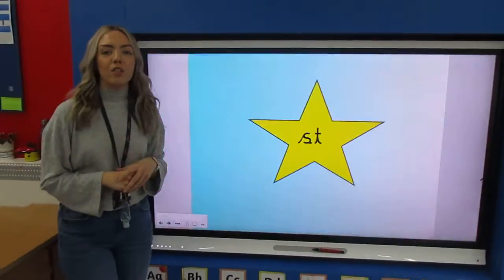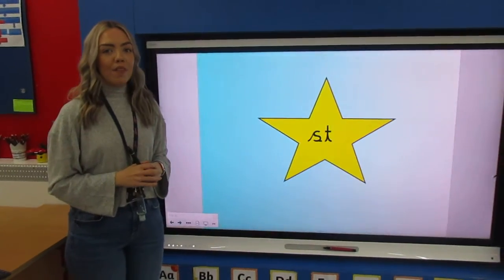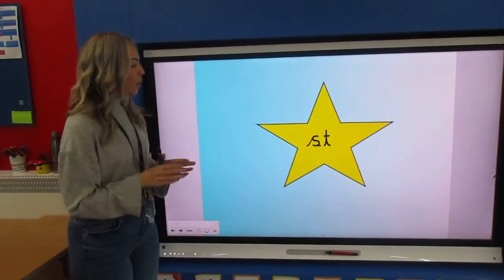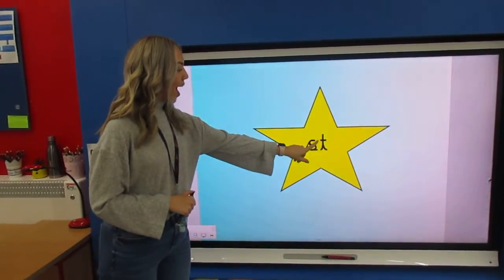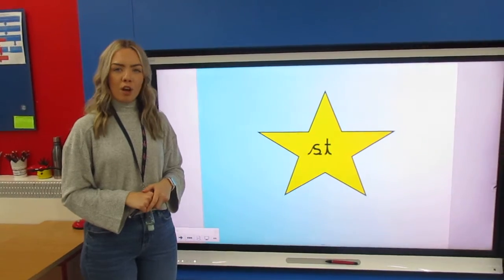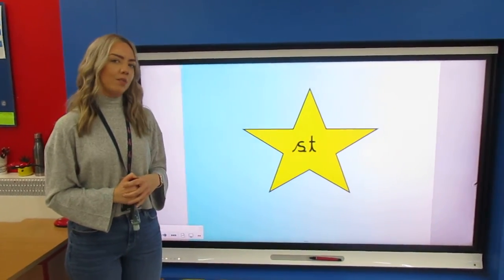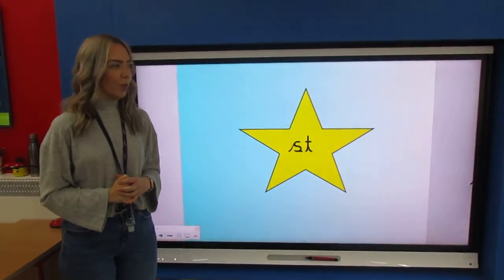So today we're going to learn a new sound, and in phase 4 we're looking at the sounds that blend together, okay? So they will sit together within a word. So our letters for today are S and T, and together they make the sound st. Can you think of any words that have got the st sound in them? Have a little think. You can even pause this video now if you need to.